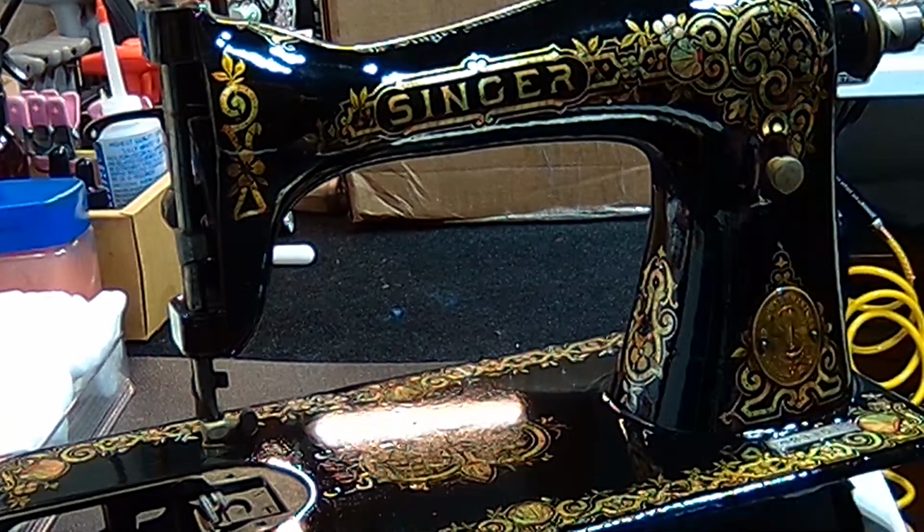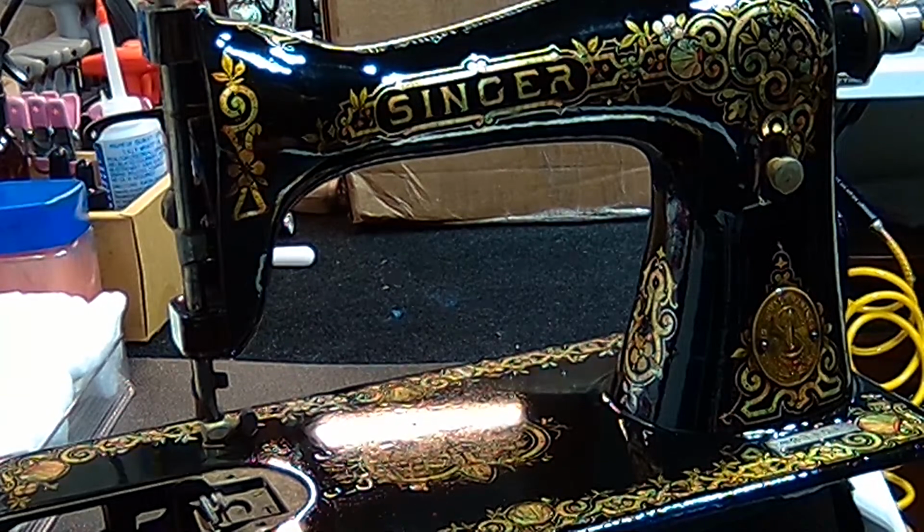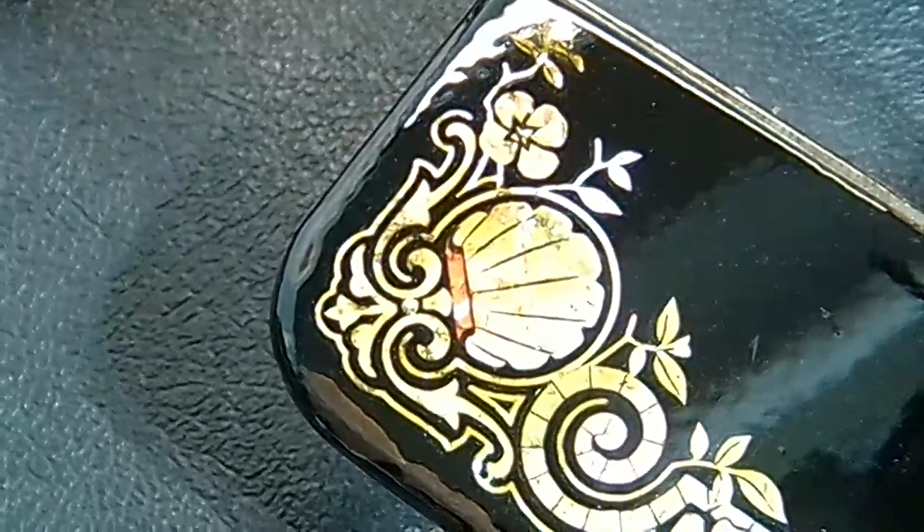Oh, okay. And Kathy is saying it's also called the La Vincedora. I like that name best. Now, I don't know how many different patterns Singer had as far as machines, but I think this is definitely one of the prettiest ones, don't you? Get real close to it here.